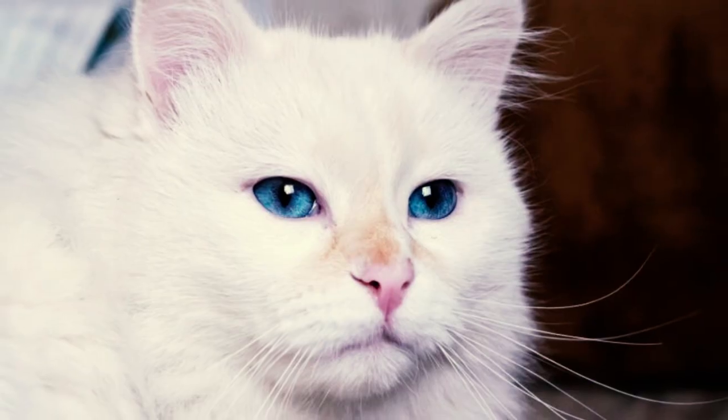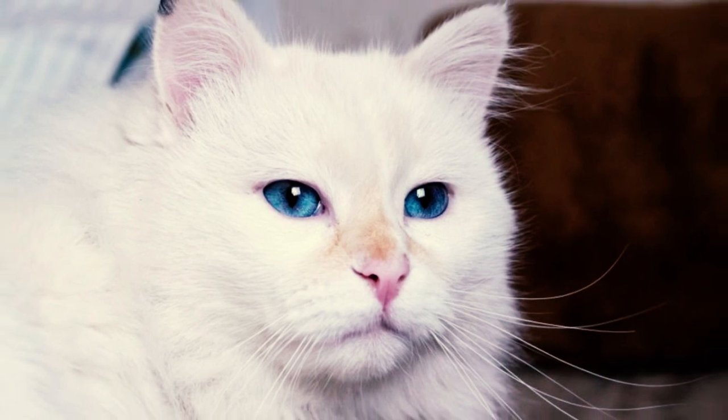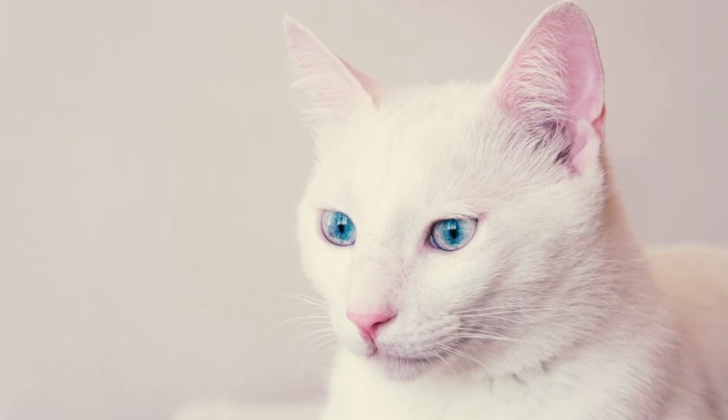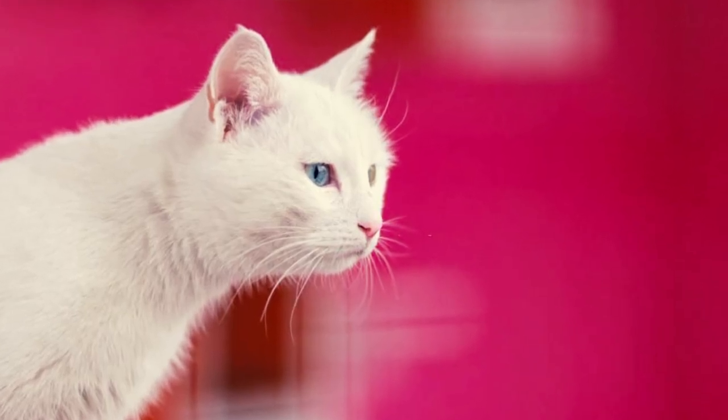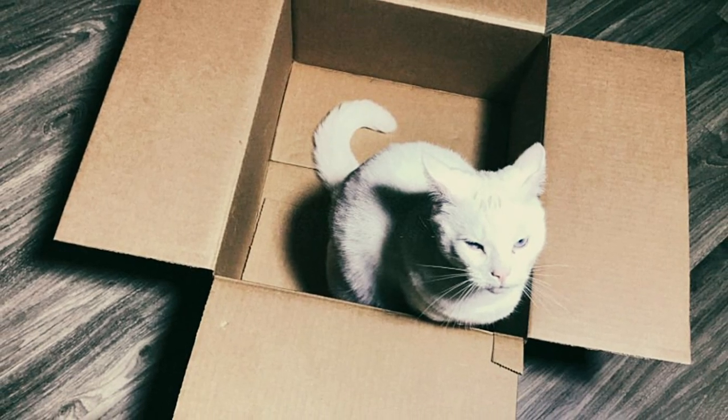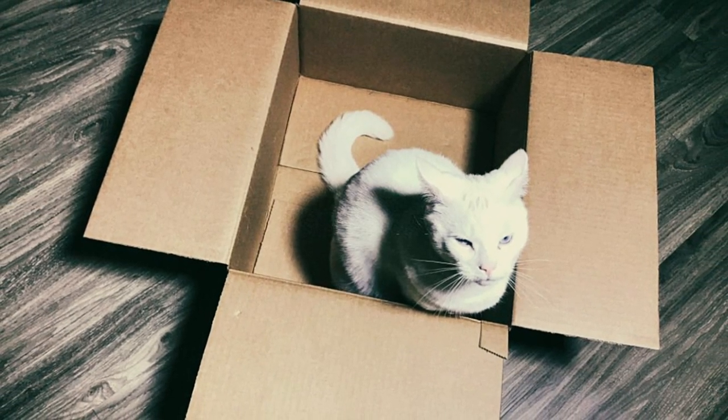one ear. Simply put, white cats with blue eyes are genetically predisposed to deafness, and the Turkish Angora is no different. But don't let that discourage you from owning a Turkish Angora, because they can still be wonderful companions. Just be aware that they may be a bit more vocal since they can't hear themselves.